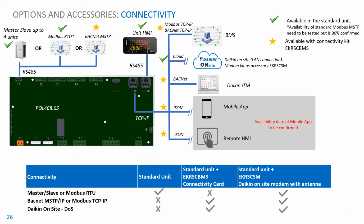This chiller range can be connected to a building management system via all known industry standard protocols. In the table below, you can find out if a particular protocol comes standard with the chiller unit or a specific accessory has to be ordered. Also, this chiller range has a master-slave option which will allow 4 chillers to operate as one.